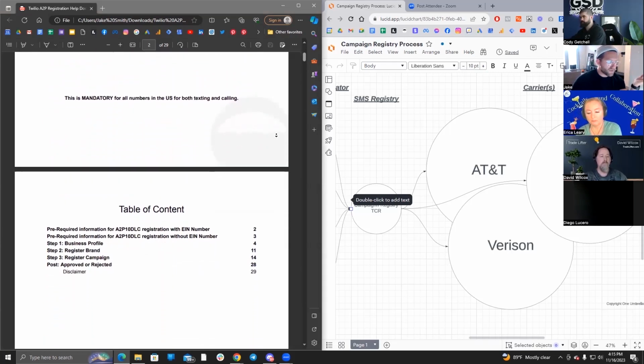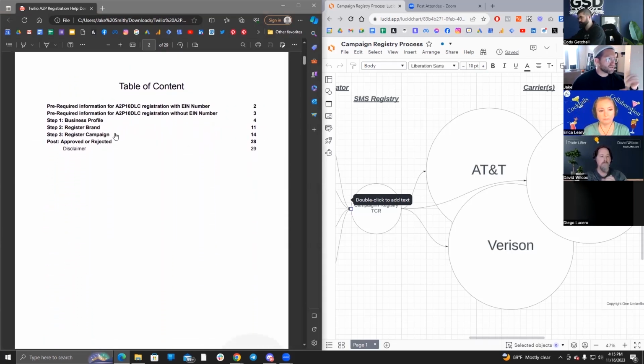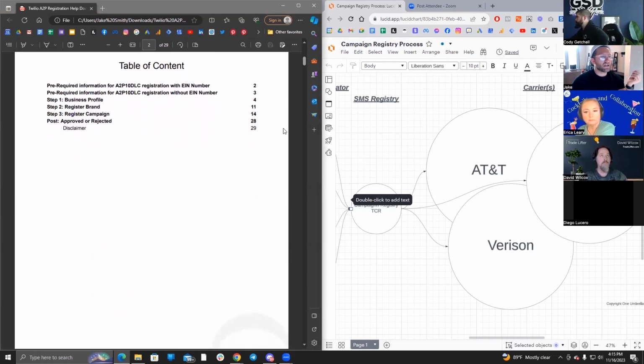I'm going to go through it quick, but like I said, there's really only three things, guys. There's the business profile, registering your brand, and campaigns. That's it. Don't overcomplicate it. Those are the three. I can actually give you guys a nice disclaimer and compliant cheat sheet for the people that are here, and then whoever you want to share it to. Just remind me, I'll send that to you at the end of this video.